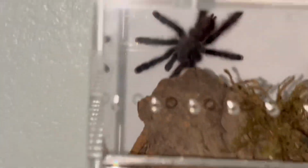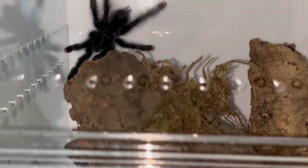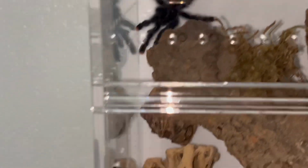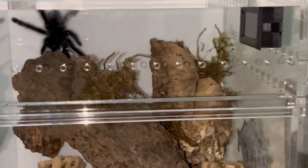It's just, I don't know. But that's Booger. That's my suspect male pink toe avicularia. Maybe, I don't know.